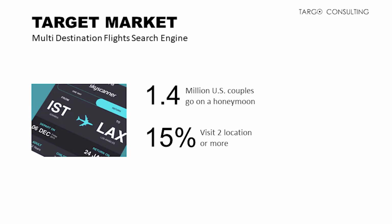So in this case, we talk about a multi-destination flight platform. What do you want to know in something like this? You want to know how many people are taking multiple destination vacations. Sorry, I realize I walked in front of it. And that can help you decide, okay, well, this country, in this case the main thing is the US, right? In a country of 328 million people, 15% of them are going to multiple destinations. And that sort of helps you to narrow down the target audience.